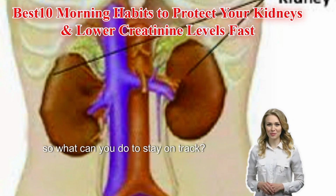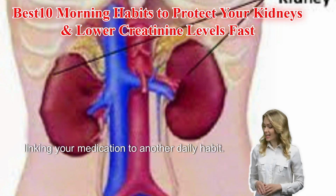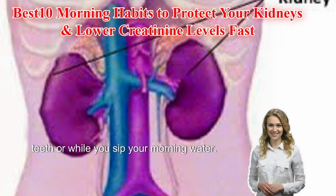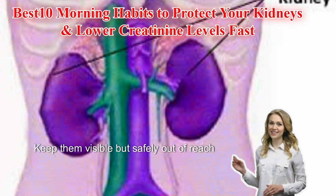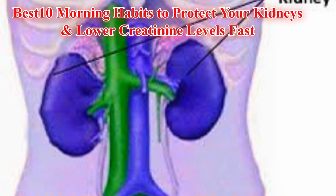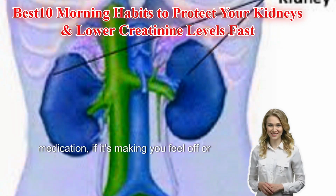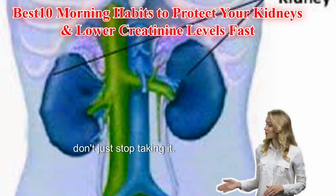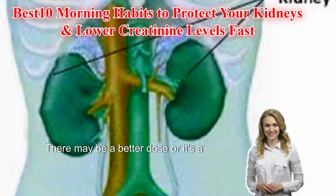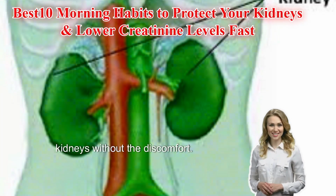So what can you do to stay on track? Try setting a reminder on your phone or linking your medication to another daily habit, like taking them right after brushing your teeth or while you sip your morning water. Keep them visible but safely out of reach of kids or pets so you don't forget. And if you ever feel unsure about a medication, if it's making you feel off or you're worried about side effects, don't just stop taking it. Always talk to your doctor. There may be a better dose, or a different option that still protects your kidneys without the discomfort.